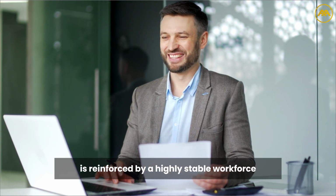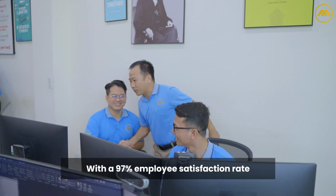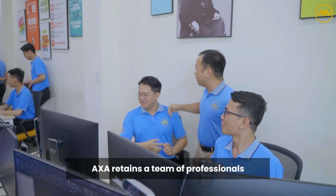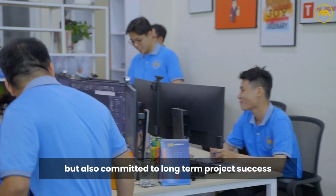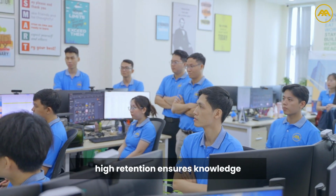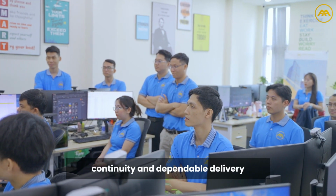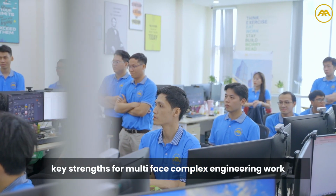engineering team. This people-focused approach is reinforced by a highly stable workforce. With a 97% employee satisfaction rate, AXA retains a team of professionals who are not only technically proficient, but also committed to long-term project success. High retention ensures knowledge continuity and dependable delivery, key strengths for multi-phase, complex engineering work.